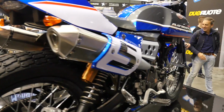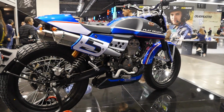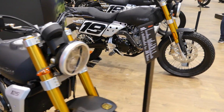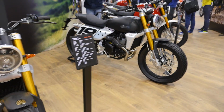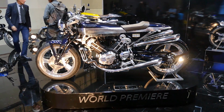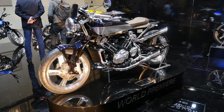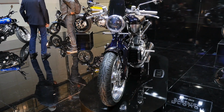The Mondial flat track. Yes. That was, again, there's lots of flat trackers, scramblers, blah, blah, blah. That was pretty cool. Fantic Caballero, another sort of scrambler, flat tracker thing. He sounds like a singer from Spain. It's Spanish, Fantic. That was pretty cool. Brough Superior, shout outs to the Brough Superior. They should do a Brough Massive. There's lots of shiny metal and I think it's pretty cool. It's definitely a niche.